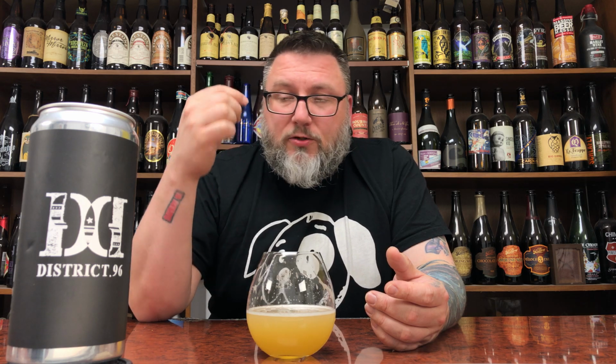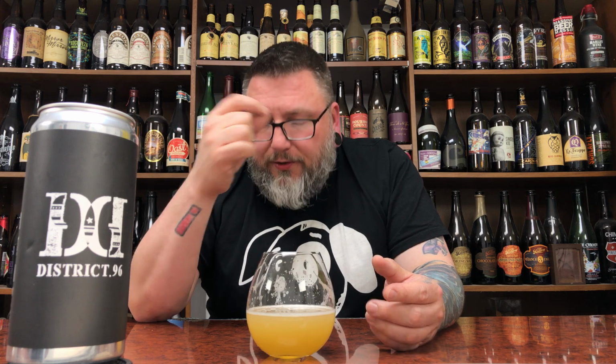Super great, crushable, drinkable, 5%. It's giving you everything you want from the hazy game. You're gonna get a little bit of bitterness, but nothing too crazy, and just a super chuggable, drinkable package. Drinks more like 6.5 instead of 5. So let's talk about it.